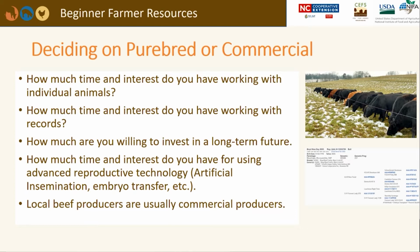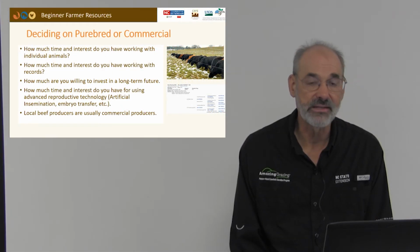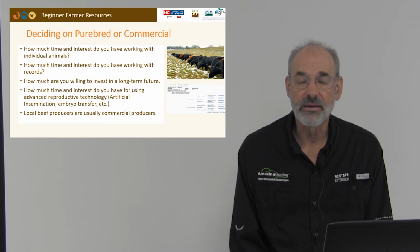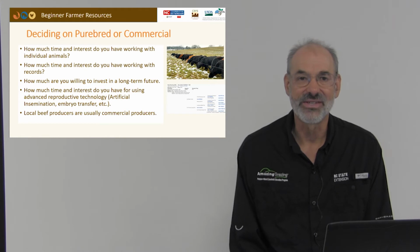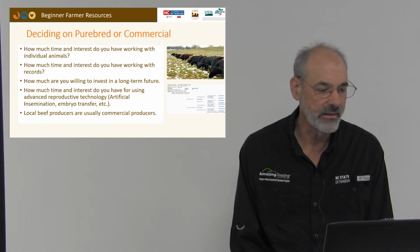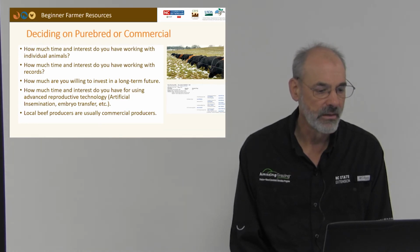How much time and interest do you have in working with records? Purebred production requires a lot of record keeping, a lot of entry of records and interpretation of records. So if you're a person that loves numbers and computers and stuff, then that may be for you. If you're somebody that wants to be outside in the field most of the time, then commercial is probably a better choice. How much are you willing to invest in a long-term future? Purebred production success comes 20, 25, or 30 years into your existence. It's not something that comes quickly, and with commercial you can obviously be very productive in the short term.